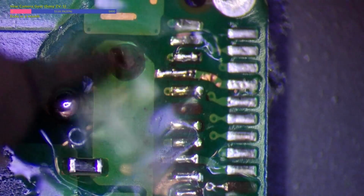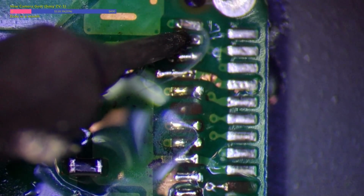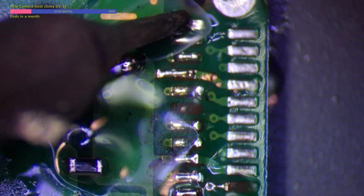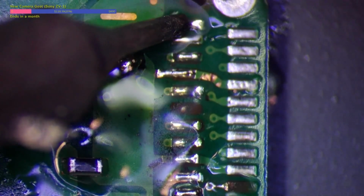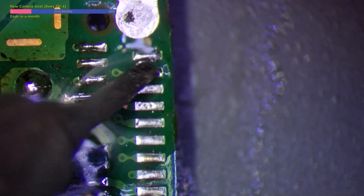Now notice I'm using this test point here as a buffer. Save yourself some time. If you're doing a port and you're doing trace repair, give yourself a buffer on the test point. Trust me. Oh, I need some more flux there. Yeah, just give yourself a little bit of a buffer. What I mean by that is somewhere that you can store a little bit of solder while you're working, because the solder is going to suck back up onto the iron.